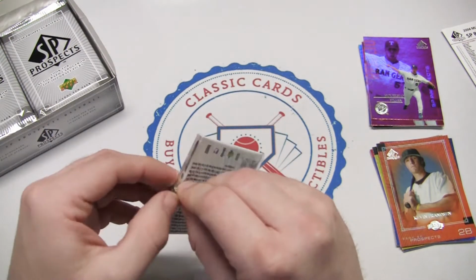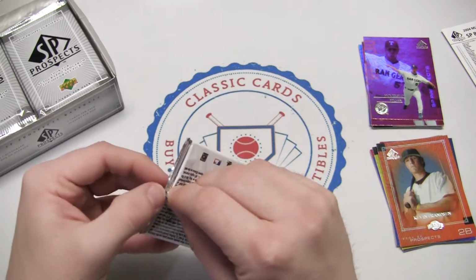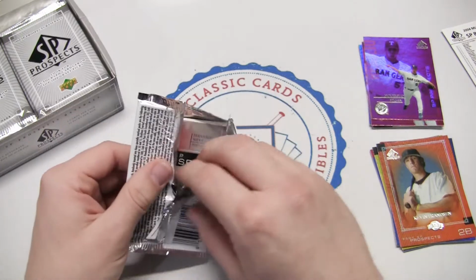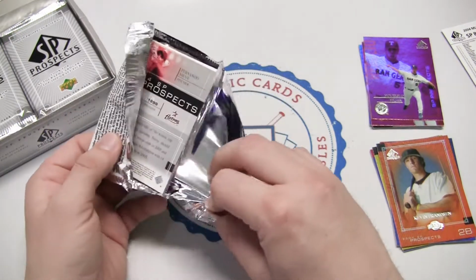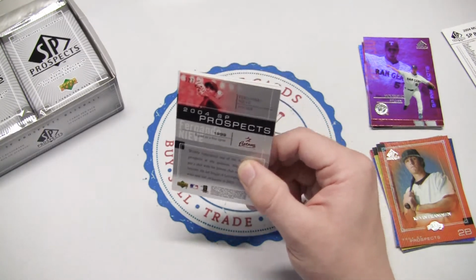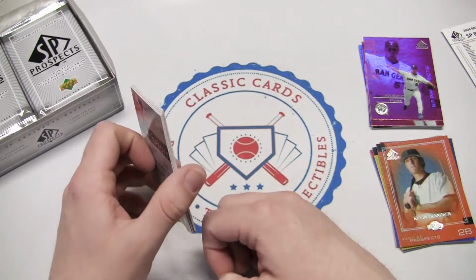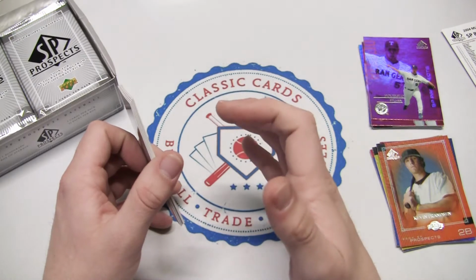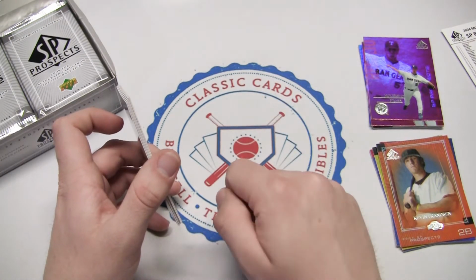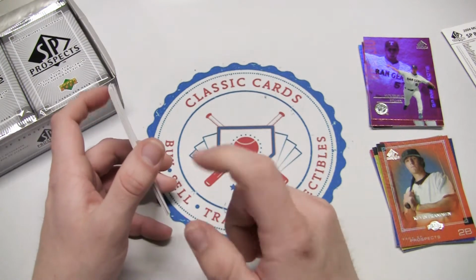As far as the structure of the base set, the veterans take cards number 1 through number 90. Rookies, number 91 through 190. Draft picks, 191 to 290. And then the autograph draft picks, 292 to 447.